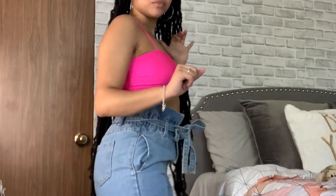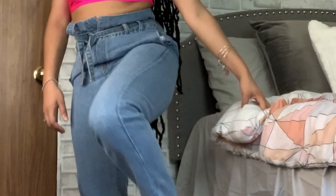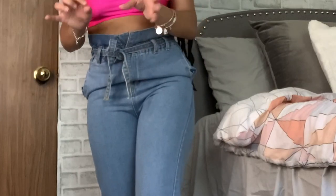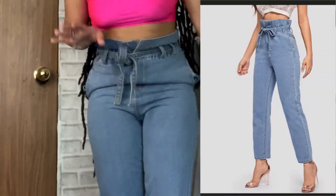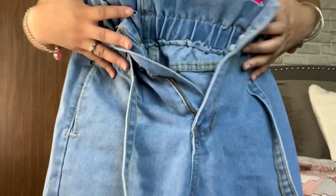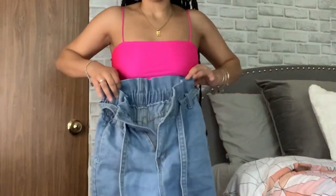But no, and then the bottom legs look like this. It doesn't go all the way down. It kind of stops right above your ankle. And it's not skinny, it's a little bit flared. Okay. These are tight, so I can't be doing all that bending. Just look at the picture. But yeah, I guess. So I realized I didn't describe them.